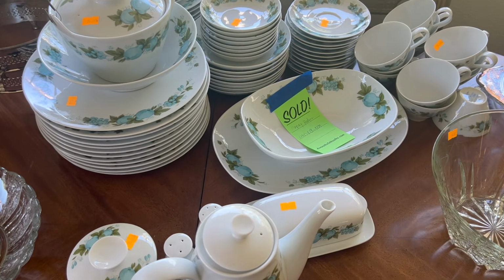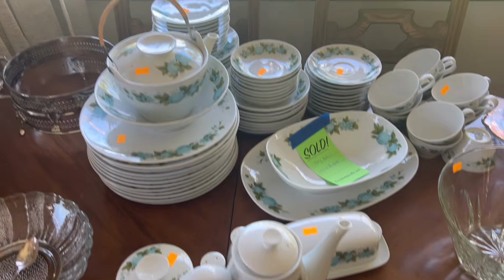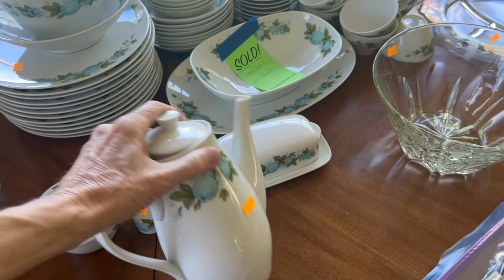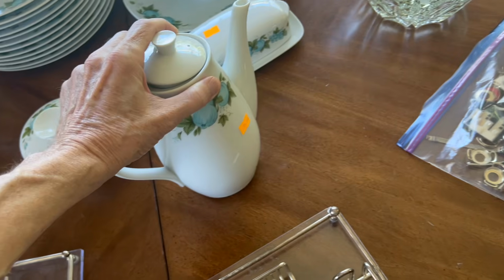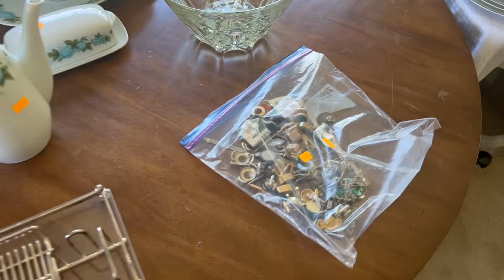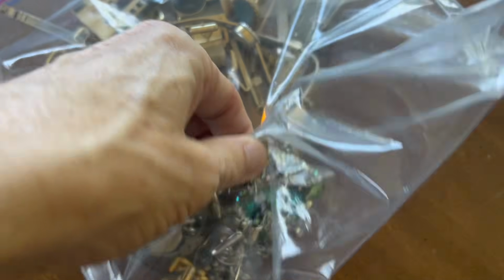This set is sold. $75 for all of it. That's a pretty good price. I believe this is Noritake. Yes. Let's see what we have in here. 45 for the whole schmear.